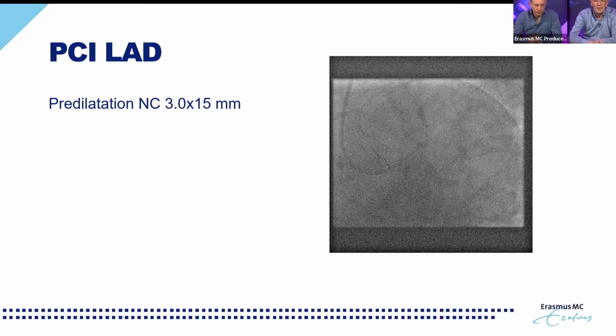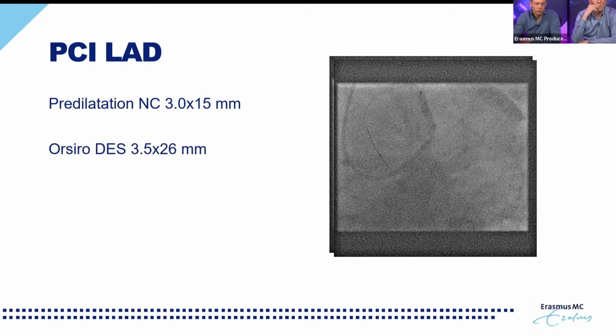So here we proceeded with ballooning, a Trio 1.5 NC balloon. We refrained, despite the calcium, from doing more aggressive lesion preparation because of the fact that there was already a stent there. We put in a new stent, the 3.5/26 in this case. We didn't do the measuring in this case, but with the Rupo viewer.